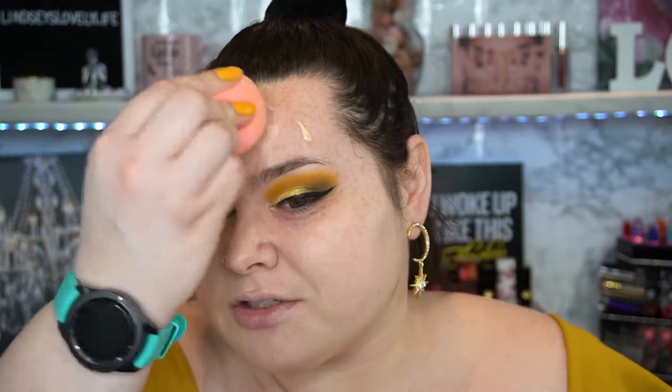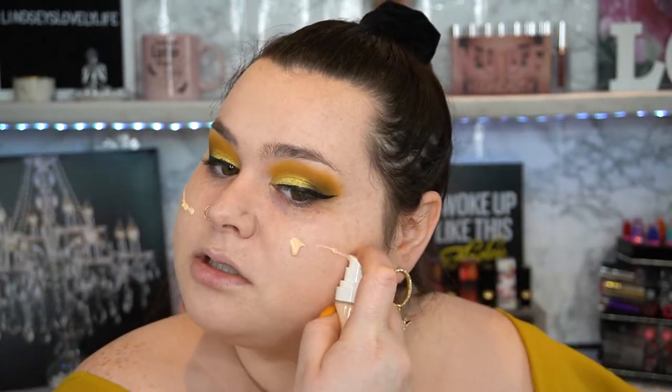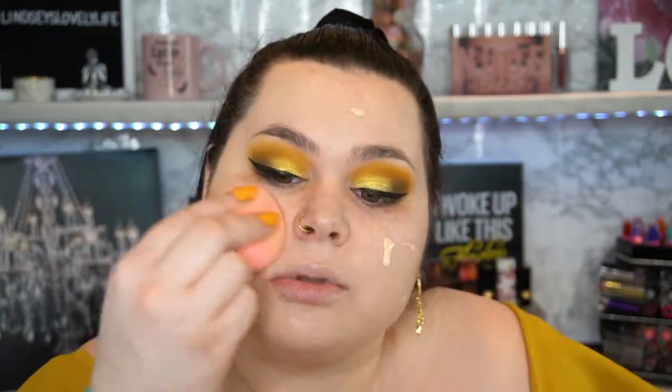Oh my God, I just realized I forgot to zoom you guys back out. That liner is so black. Oh my God, it looks so good. This foundation is definitely just a medium coverage, but for me, I like a medium coverage. That's what I like in a foundation anyway, so I don't even care.